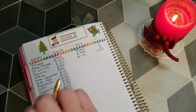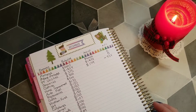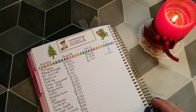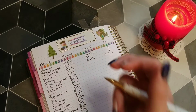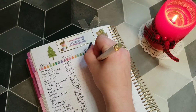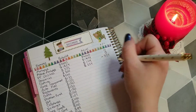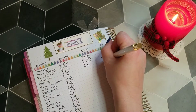So next one we have is groceries, and we actually didn't spend as much this month for groceries, mainly because I was home for the holidays and I didn't have to really buy any food while I was home. So we only paid $224 for groceries this month, and then that leaves us an extra $51 that we get to roll over into next month.